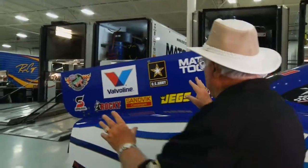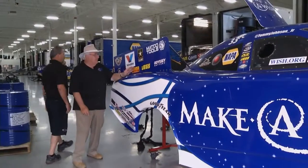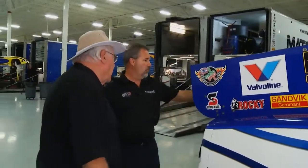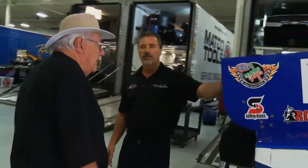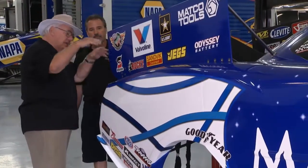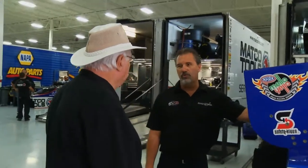Now, is there a limit that NHRA mandates the size this wing can be? There is on width and height, but as far as our wickers back here in the rear, we can adjust those up and down to our liking. What kind of downforce do you think you're getting here to hold that car down? There's probably 6,000 pounds pushing on the rear of the car.